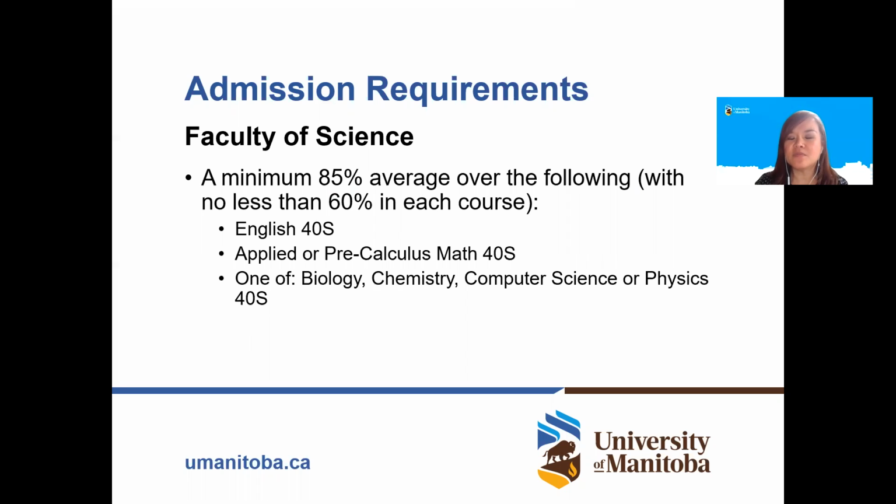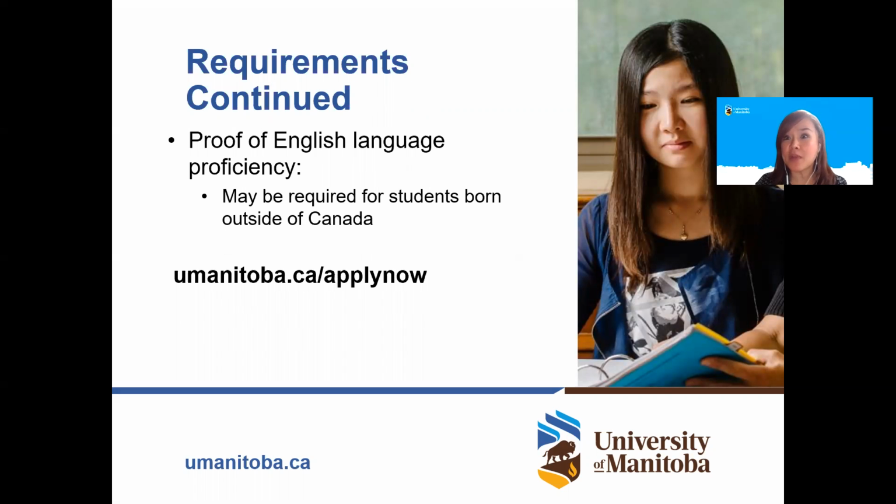You'll notice that for the direct entry program, the subjects tend to be a little more specific. For example, in this case, for mathematics, you'll notice that it's now either applied or pre-cal, okay? So you have to have applied math or pre-cal mathematics in order to meet the admission requirements for science direct entry. And also one of the science subjects, which can be biology, chemistry, computer science, or physics. The good news is if you are taking more than one science subject, the admission team can use whichever subject you have the highest grade in this category to calculate your admission, okay? So these are 2 examples of the admission requirements by program.